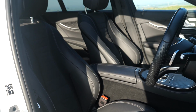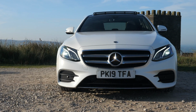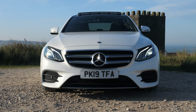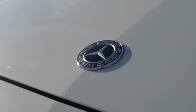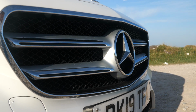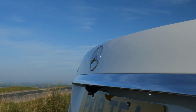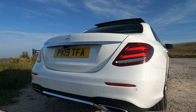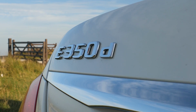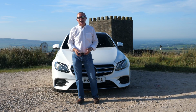2019 on a 19 plate, one owner from new, got a great specification, has done 27,283 miles. Fuel economy, urban 42.8 miles per gallon, extra urban 57.7 miles per gallon, and combined is 51.4 miles per gallon. Now, I've been using this myself and I can tell you it is very economical. Has a top speed of 155 miles per hour out of a 254 brake horsepower, 6-cylinder 24 valve engine. It's got a really high spec.